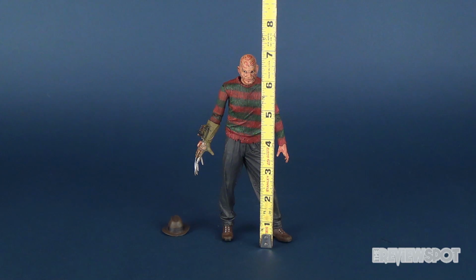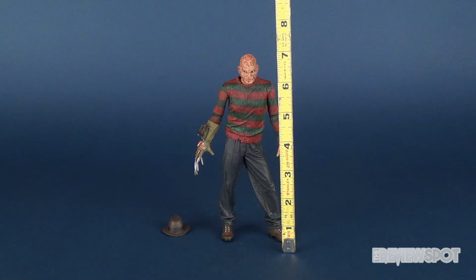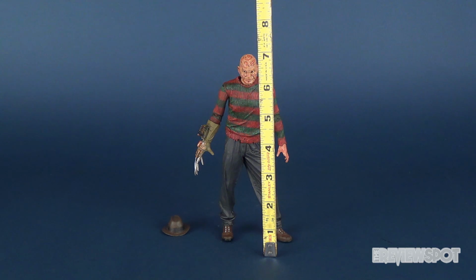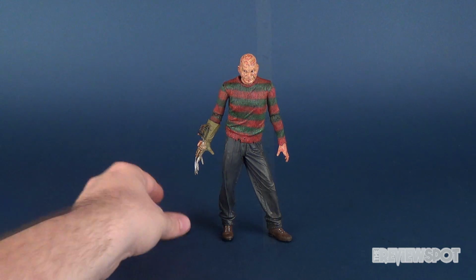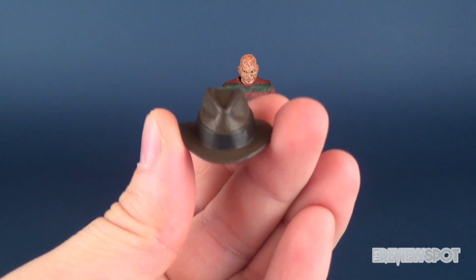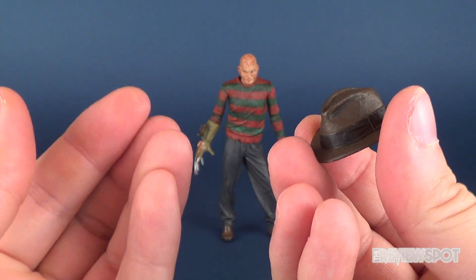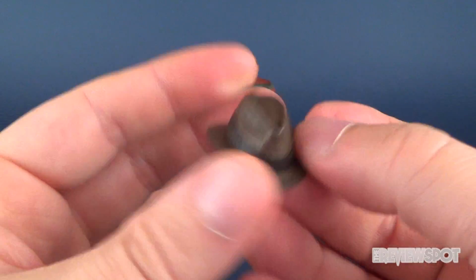He stands at a little over 7 inches tall, give or take. Of course, if he was wearing his fedora, that would top past the 7 inches, but for the time being, he's about 7 inches in height. Speaking of fedora, it almost slipped away from me, his one accessory is his fedora. That's all he gets. Could have come with some other things as well, but unfortunately only comes with its fedora.